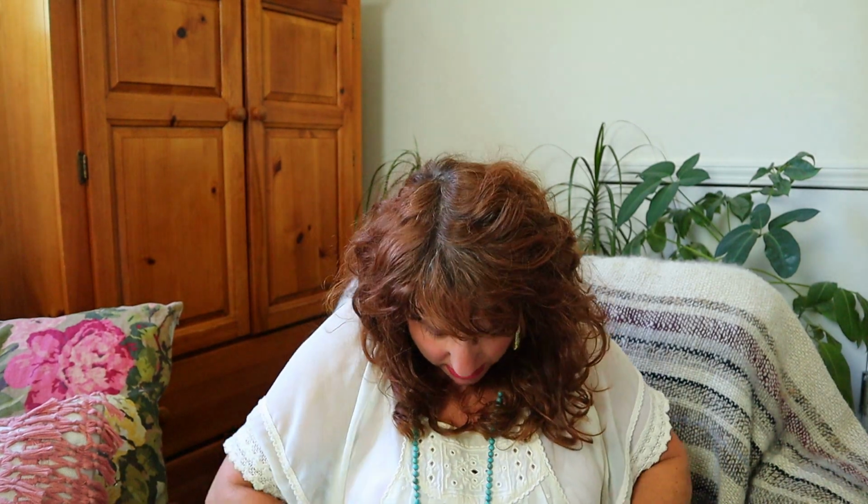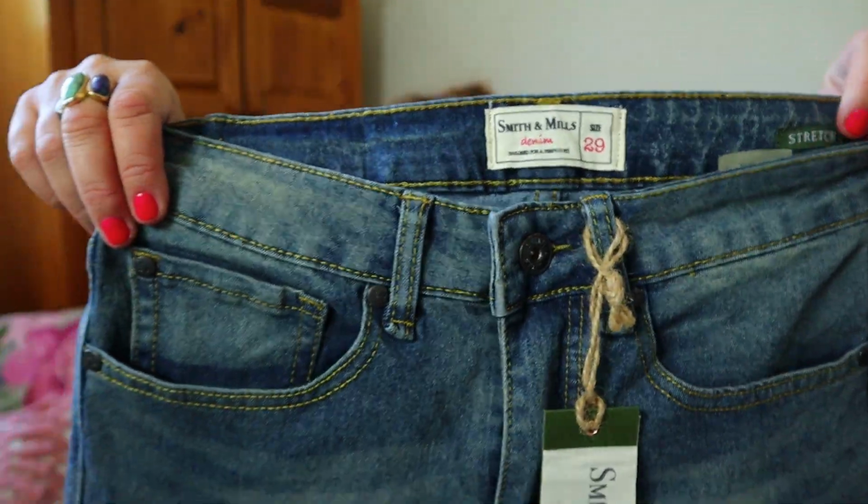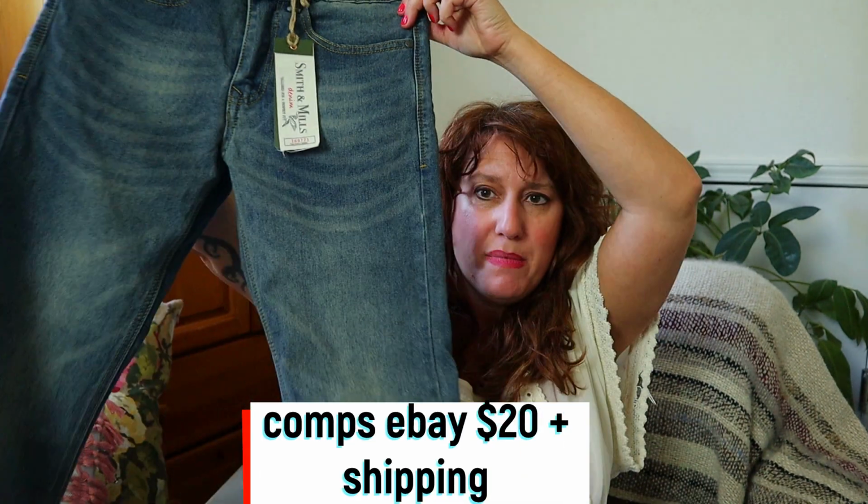Some new tag jeans by the brand Smith & Mills Denim. What a pretty tag. I've never heard of it. Have you guys? I think these are men's, which is actually better. I did my pocket test, and it has a nice, long, deep pocket, which is what the gentlemen get. Look at this tag, though. Smith & Mills. And this has this nice canvas tag. And these are a men's size 29 pair of jeans.